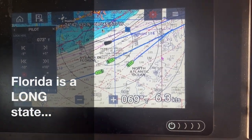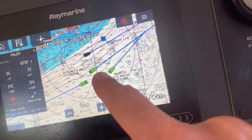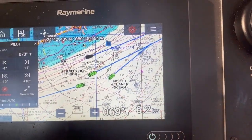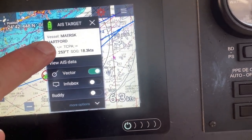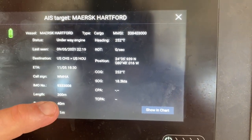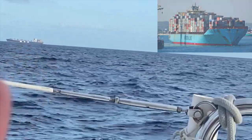Sounds good. We're still off the coast of Florida, but we've just rounded the corner. You can see the little black dot there, and these three greens, those are big ships outside. You can see the direction they're heading. You can push and hold on each one to get the ship's information. So there you go, vessel marks Hartford. And how big is it? 300 meters. So that's it off in the distance right here.